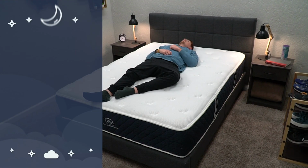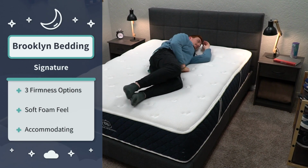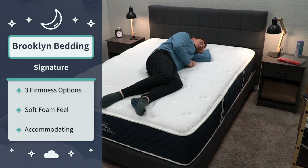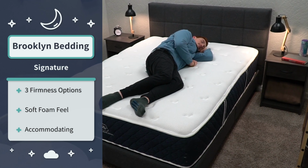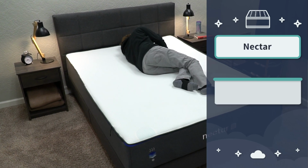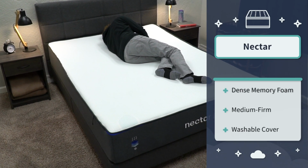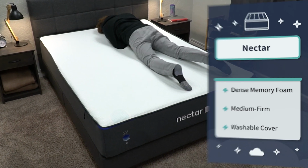But let's give you a real final verdict. We'd say look into the Brooklyn Bedding Signature if you want an accommodating coil mattress that's available in 3 different firmness levels, and you want a great overall value for a hybrid bed online these days. And then check out the Nectar bed if you're in the market for a firmer all foam mattress with a dense memory foam feel, you like the sound of that machine washable cover, and you want the much more affordable option after discount. But hey, that is just our take on it over here at the Slumber Yard.